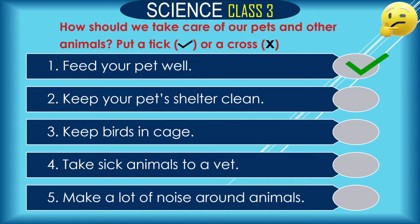2. Keep your pet's shelter clean. Is this the way we should take care of our pets and other animals? Yes. 3. Keep birds in cage. Do you think we should take care of our pets and other animals this way? No, we should not keep birds in a cage.